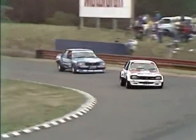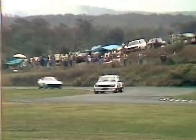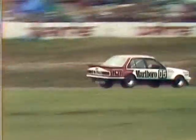The track's surface, very abrasive, washed very clean by this rain, and tyres will be a critical factor. Over 95 laps. They can't afford to go too fast, too quickly. Look at Brock fling that car through. Watch the rear wheel lifting. John Goss in fourth position in the Jaguar XJS.